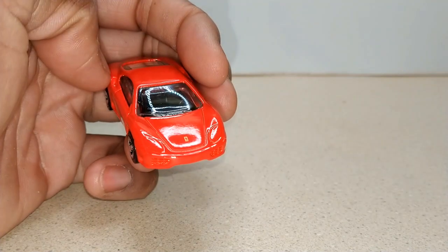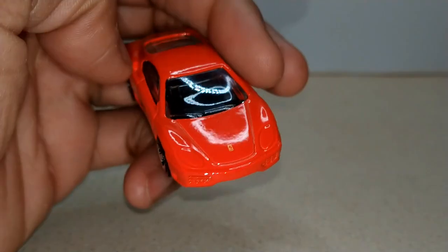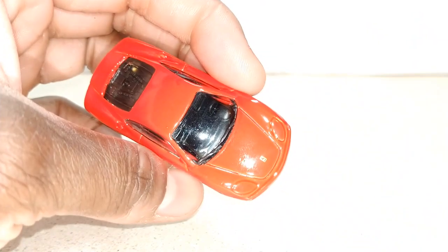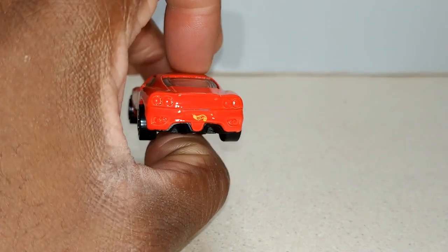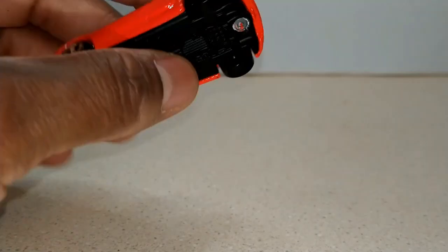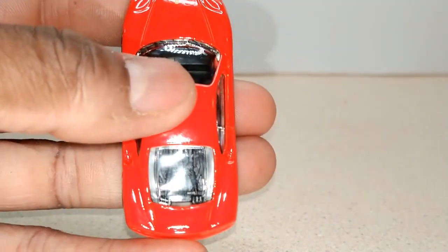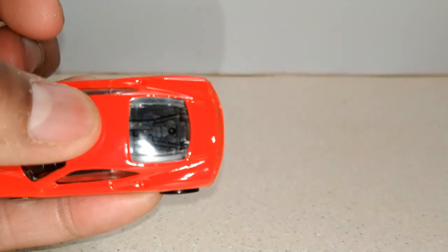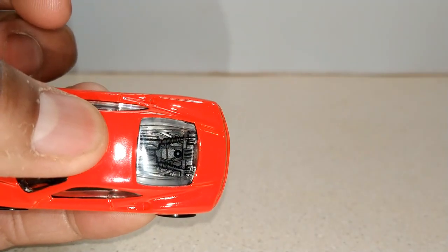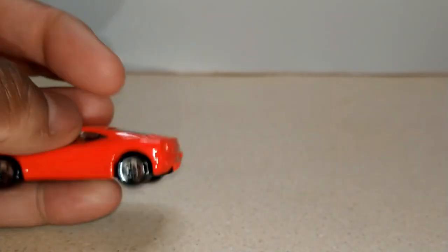You got the front, and then you got the Ferrari logo, the Ferrari emblem, a little bit of the interior. And give y'all a little something. Then you got the back with the Hot Wheels logo on the license plate. Oh yeah, you got the engine too. Can't forget this. Look at how detailed it is in there. They put every little nook and cranny up in there.